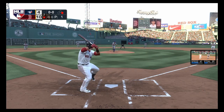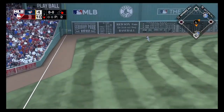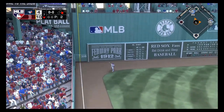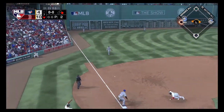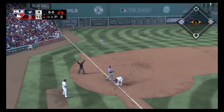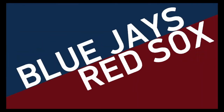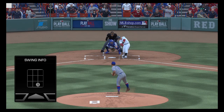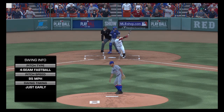Now Christian Vasquez, first pitch swinging, lines this one into left field for a base hit. Long throw to third. Throw won't get him. Well, talk about having a pretty special game. That's his 3rd single of the game, D-Row. 3 for 4. Not a bad game.